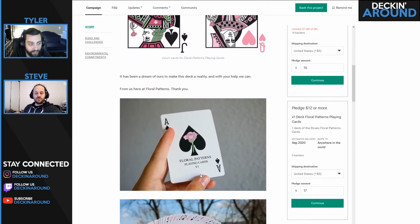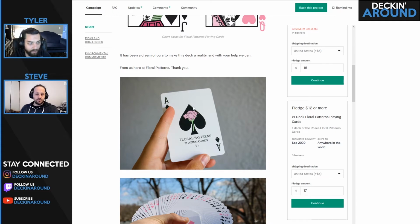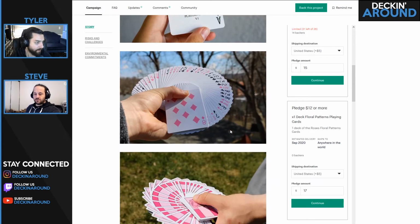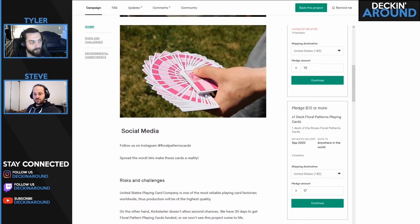Also, an indication there, V1. So it very well may be that this is one of many planned. Relatively standard Ace of Spades with the little rose to tie it into the theme there. I do like the pink and black contrast. I think it's a little more stark of a contrast than what we saw with the Carvers, which again was black and pink. So this has a little more pop to it. The pink's a little more vibrant there. The one thing that throws me about the back is you don't really see the roses other than the color in the fan, but it's still a pretty good looking fan.